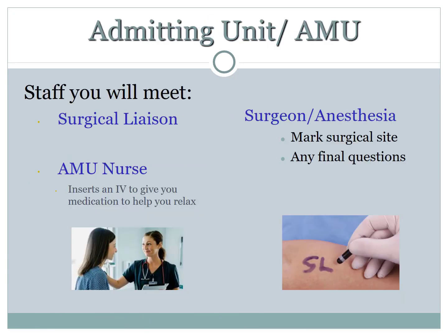In the admitting unit, you will meet your surgical liaison. She will update any family members and tell you about your surgical journey. You will also meet your AMU nurse. She's going to give you an IV and give you a little medication to help you relax. You will also see your surgeon and your anesthesiologist. Your surgeon will mark your surgical site and they will answer any final questions that you may have about your surgery.